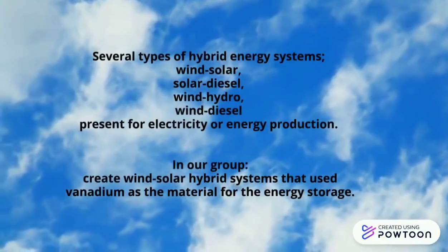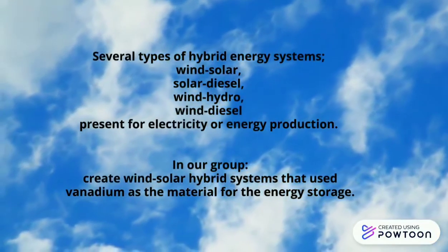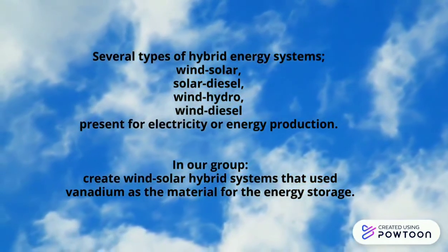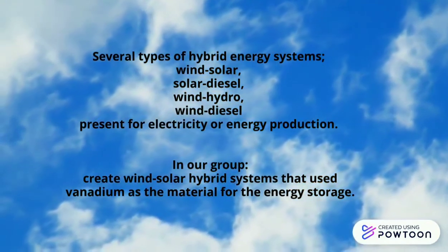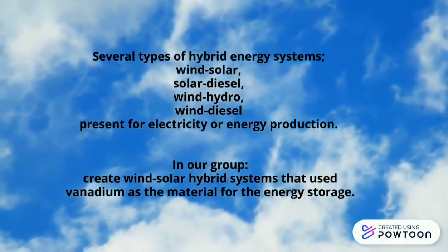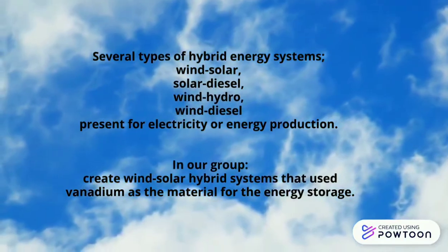There are several types of hybrid energy system. Wind solar, solar diesel, wind hydro, wind diesel, present for electricity or energy production. We create a wind solar hybrid system that uses vanadium as the material for the energy storage.